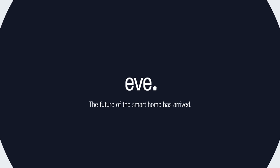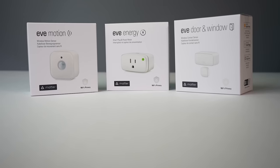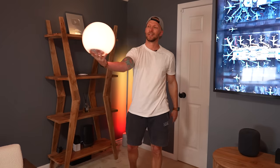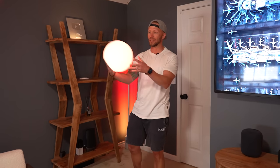Eve is running discounts from November 23rd to November 27th on many of their products, including their Matter over Thread door sensor, motion sensor, and smart plugs. The Eve Flare, that really cool little device that I have back there in the background, will be 24% off. Check out the full list on my website for all the details and all of the different Eve products that'll be on sale.